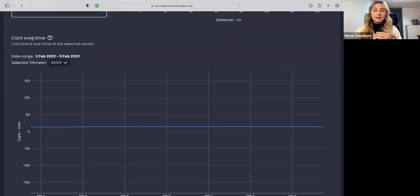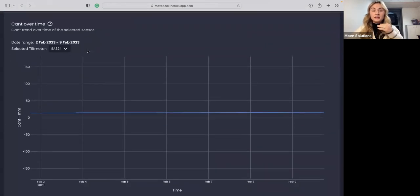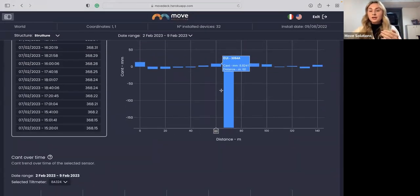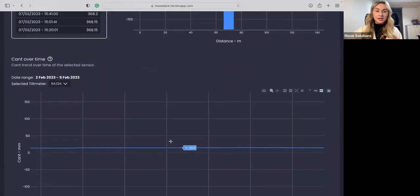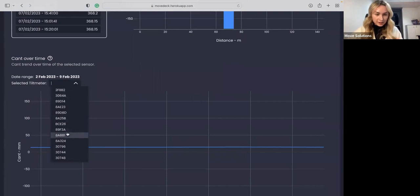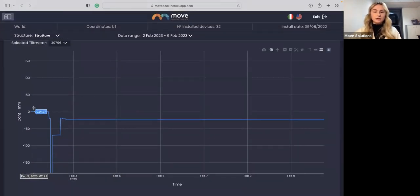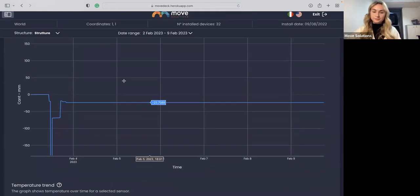Going down, you can see the cant over time. This is interesting because here you have the single acquisition, but if you want to see how this sensor, 30796, has behaved over time and the trend, you can go down here and select that sensor, 30796. So you can see the evolution, whether it was slowly going up over time or if it was a big event like this. And you can see the trend over time with the date range that you choose.